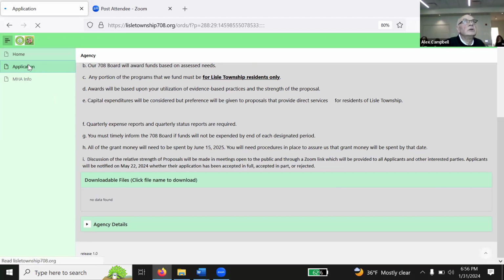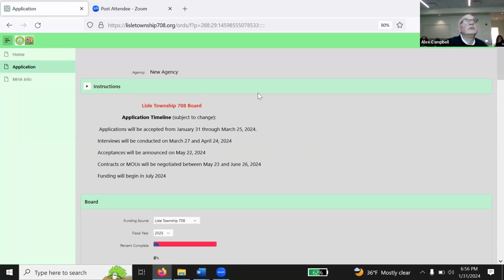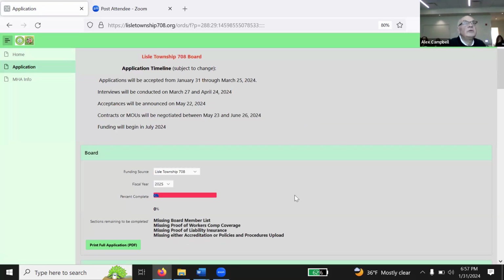And then getting to the crux of this is the application. So here's information again. Here's another message board. The instructions I'm going to update, but right now all the instructions are in the one document. I haven't updated this yet to reflect that. So you read the message, scroll down, and the header defaults to Lisle Township, of course. The fiscal year is 2025. That's when the grant funding ends for this particular application.